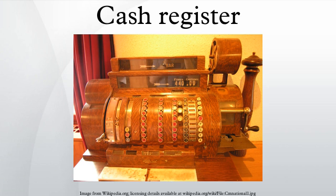Cash drawer. Cash registers include a key labeled No Sale, abbreviated as NS in modern electronic cash registers. It functions to open the drawer, print a receipt stating no sale, and record in the register log that the register was opened.